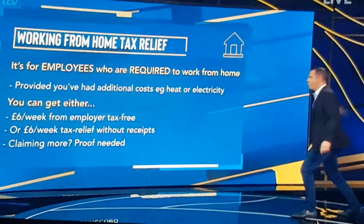Now, if your expenses are more, you can claim more, but then you'll need the receipts, and you'll also need to prove that that additional amount is purely due to the fact you're working from home. So that's what I've told you before. Now, the new bit.